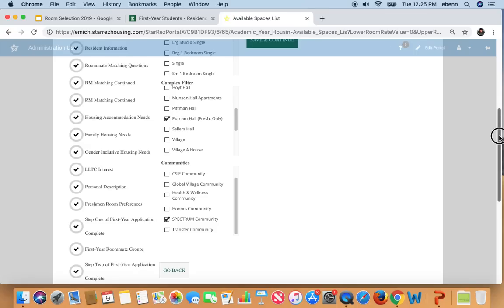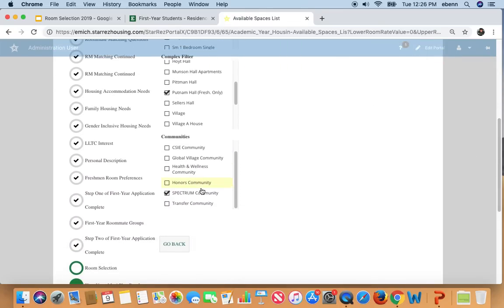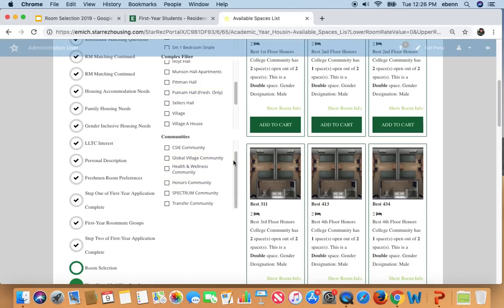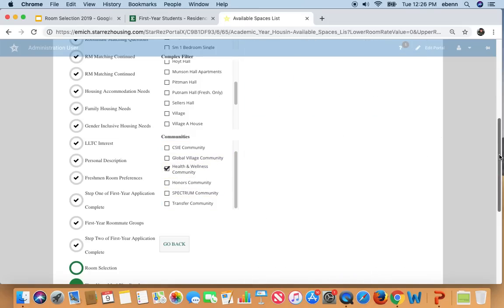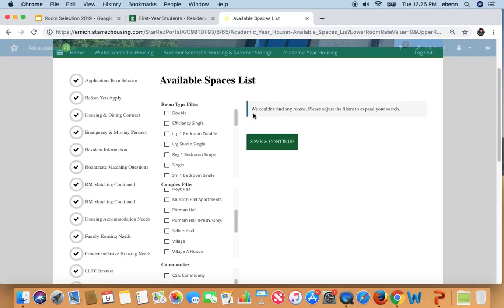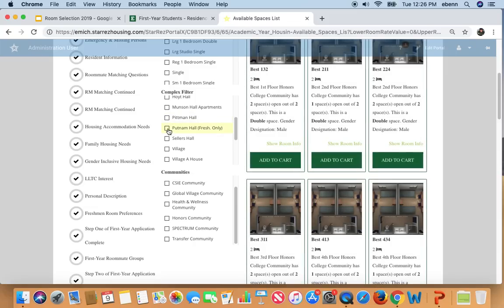When no spaces meeting your criteria are available, you'll get this message saying there are no rooms. You will get the same error message when you check 2 communities. You can only filter by 1 community at a time. You'll also get this message, I'm going to uncheck both of these, if you did not select and save an LLTC preference during step 1. So let's see here. I don't think I selected this. So I didn't select health and wellness up here during step 1. So it's telling me there's no rooms, I didn't select that. So this is the outcome you'll get when you did not make the selection and you try to see available spaces. So let me clear this out and go back to where we were.